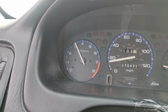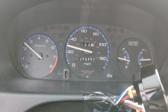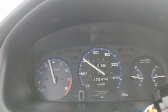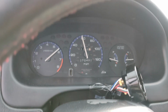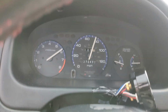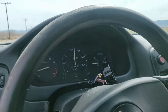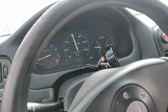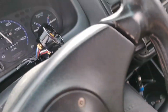Basically, when I'm driving this car, if I try to give it wide open throttle, it falls flat on its face. But if I give it maybe like 50%, then it'll crack VTEC. I thought maybe the TPS is bad or something. But when I looked at it on the computer, it was reading just fine. So I don't see how that could be the case. It's just kind of confusing.